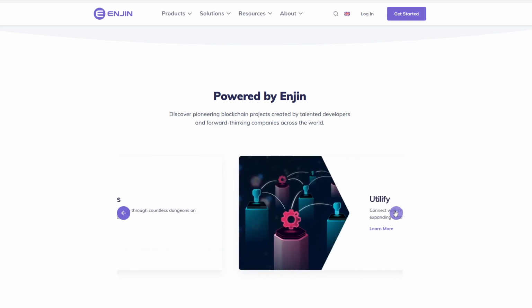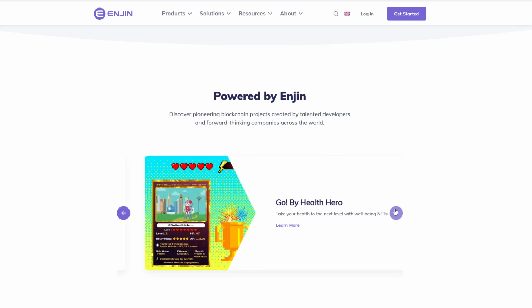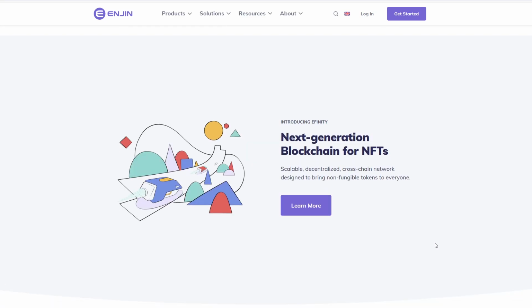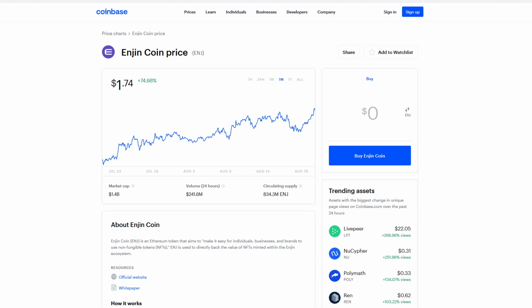So we've seen some of these other ones before. They changed the picture in and out. I don't believe we saw Utilify, but some new ones coming in. My Metaverse, like I said, Go by Health Hero. So a lot of new games coming into the Enjin ecosystem, understanding that Enjin has exactly what they need to make their game great. So I think a lot of projects are going to continue to flow in, a lot of great projects that can maybe change the game of the NFT, really gaming blockchain sector of crypto. So let's jump back, though, to the Enjin price chart.